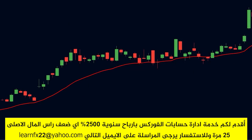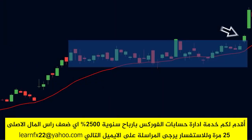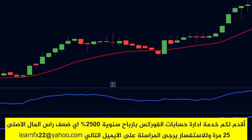Then, when the final seller sells his shares, there is no seller present above the price. In other words, the amount of buyers is so high that they overcome the sellers. When the price finally breaks above the base, the price will often shoot up with a lot of momentum. We will be looking to enter on these breakouts. Let's look at a trade example to understand this well.